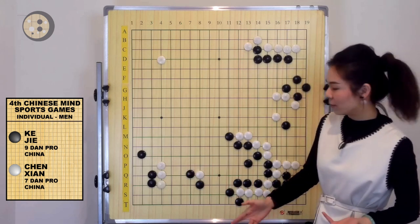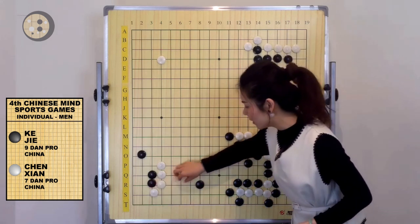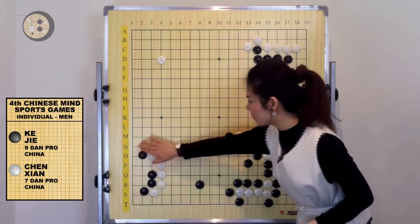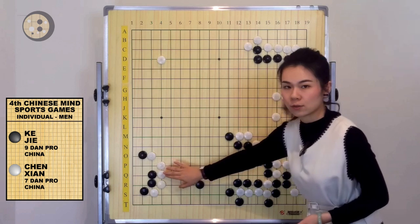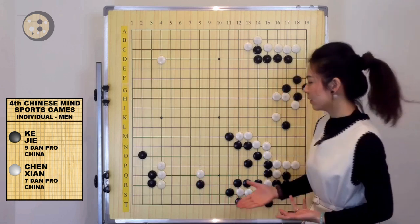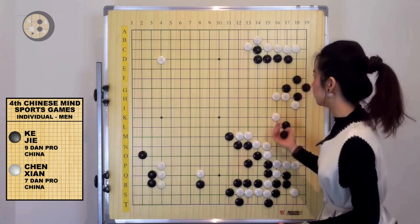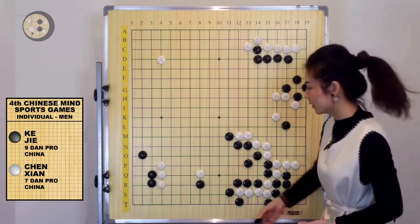an aggressive move, which is not necessary at all. White can actually just use the sente in the corner and try to surround on the outside, and the purpose of these moves is to help the 3 stones. But in the actual game, white is kind of greedy and tries to get some more benefit of helping these 3 stones. But of course, since black is already behind at this point, black has to counterattack.